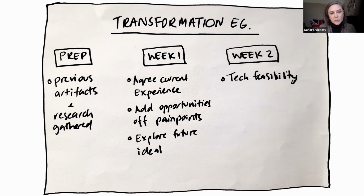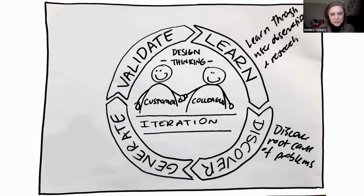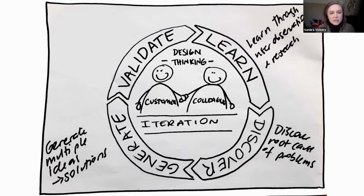The second week, we would try and look at tech feasibility. And these go over several days, not for the whole week, but at least 2 or 3 days. Similar to the double diamond approach, we've got this process where it's all about learning up front. You're learning through user observation and research. You're then going into a discovery mode. It's really important to get to the root cause of problems, because that can change everything that you do in terms of the solution process. And then, of course, you're trying to generate lots of different ideas. So you're not focused just on one being the thing to be done.